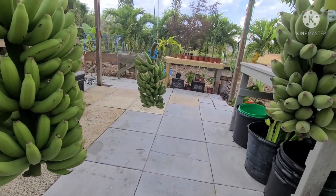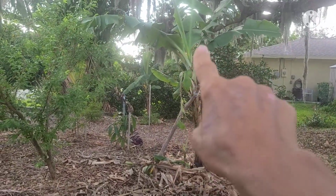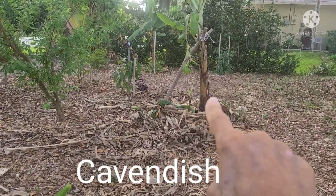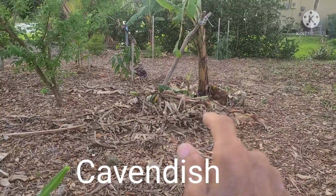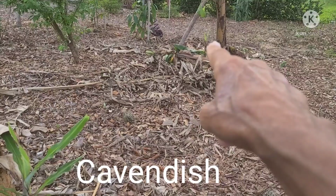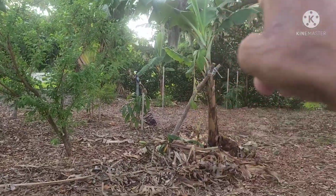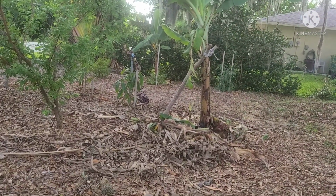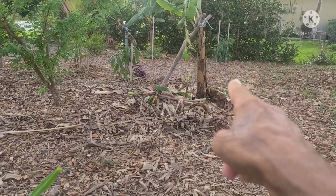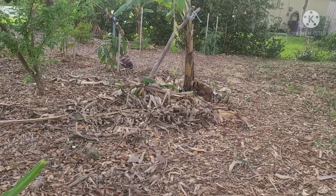I'll go show you the pups that are taking their place. And then that over there is what's left. That is actually the pup that is now growing in place of the Cavendish that I cut down, the rack that's out back that I just showed. And it's actually got another pup coming up there. I'll dig that up and sell it or give it to whoever wants it. But it's already got a pup growing about 7 feet tall. I let it grow next to the other tree that I just cut down this morning. That's right where I cut it down. And took that rack off.